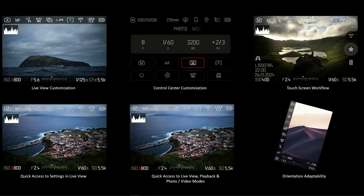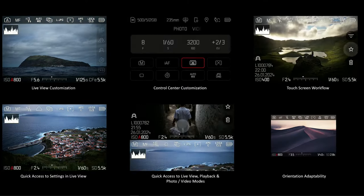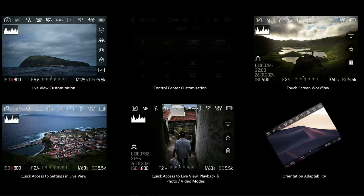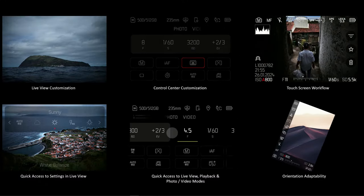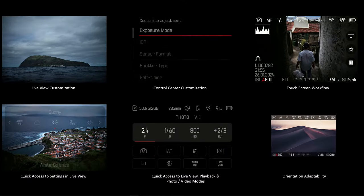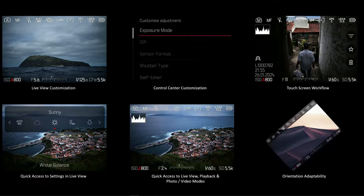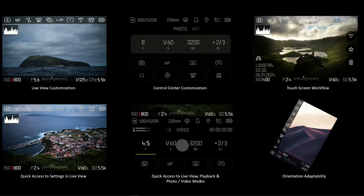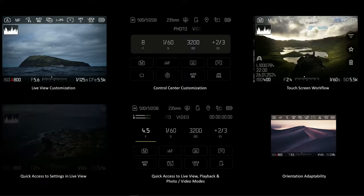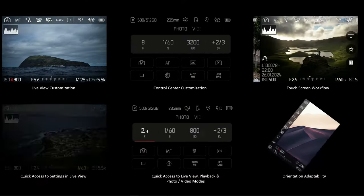The ability to do customization in the control center. You have all these different tiles beneath the exposure information, and you can do a long press to make an adjustment to what that tile is indicating. Very easy to swipe between images and favorite them. This is a great workflow for a lot of people. The ability to tap onto an icon in Live View to quickly access that particular setting. And something that I discovered recently that I absolutely adore is the ability to swipe up and down in Live View to access the menu, to access the photo and video modes very, very quickly, just by doing a couple of swipes. No longer have the need to push a physical button.